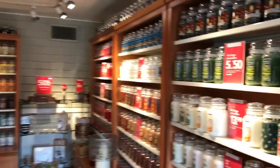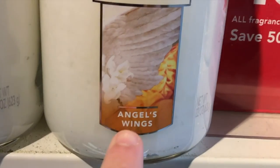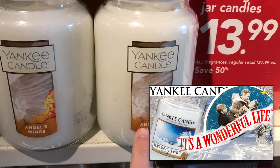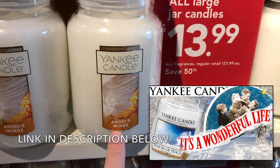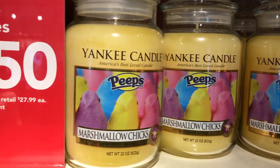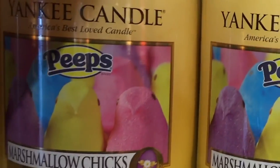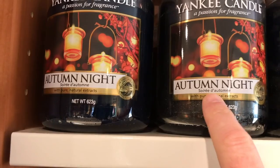Let me tell you, the selection here is incredible. I was looking everywhere for this candle, for the It's a Wonderful Life screening. If you haven't seen that video, check it out. One that I certainly always wanted to get, just for fun, and never really got around to it. This is exciting. Look what they have.